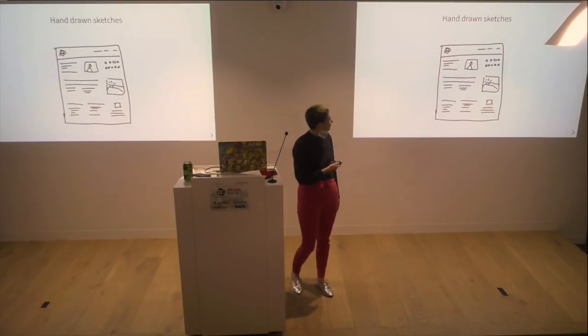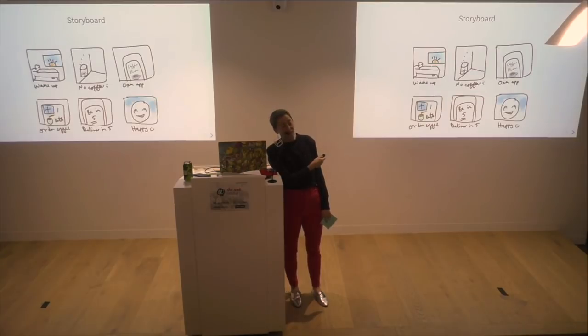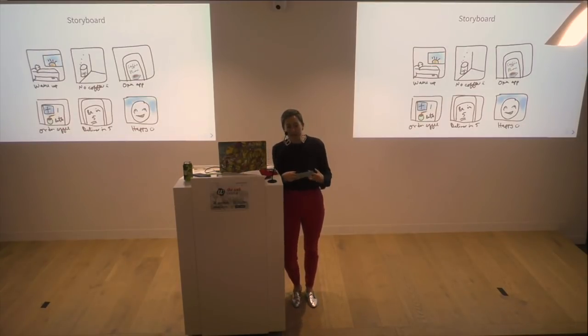Hand-drawn sketches, my favorite, as you know. I don't think we need to talk about that too much. Draw what you think. Storyboards are another really helpful thing, especially if you're communicating things around service design or thinking beyond just how someone interacts with your product.